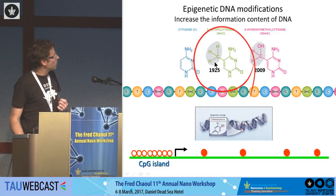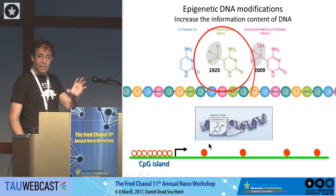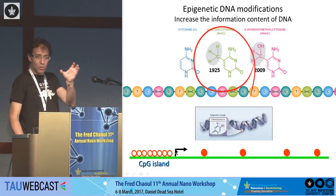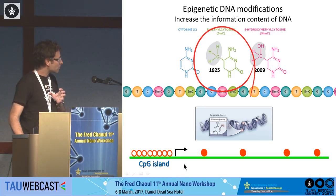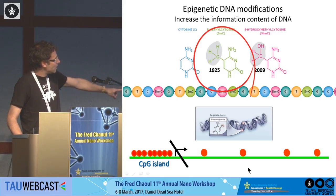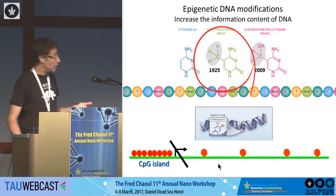So this methyl group, just as a convention, is scattered along the genome quite homogeneously, but about 10% of these Cs that can be methylated are concentrated in islands. These are called CpG islands that are right on the promoters of genes, on the regions that make genes work. And conventionally, we tend to think that if they are methylated, the gene is shut down. Okay? So this is a molecular switch that can turn genes on and off and change the function of the cell.